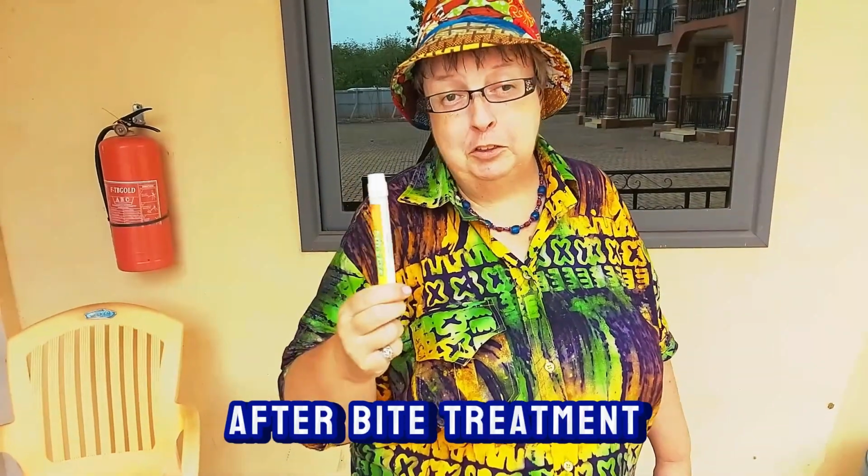The other thing is an after bite treatment, something that when you do get bit, it just makes it itch a little bit less. So this helps you keep from scratching it and irritating things. This one's called Sting Ease. There's another one called Afterbite, but get something to put on so you don't itch so much.